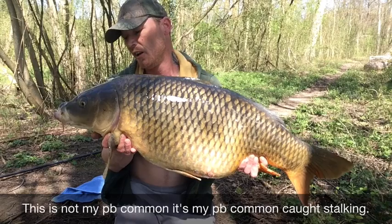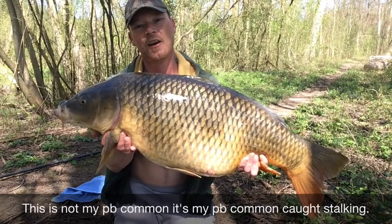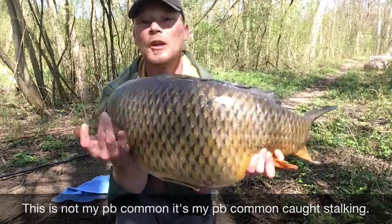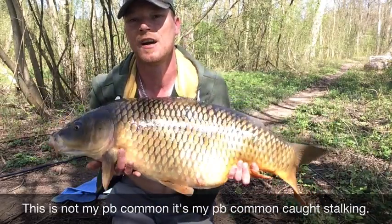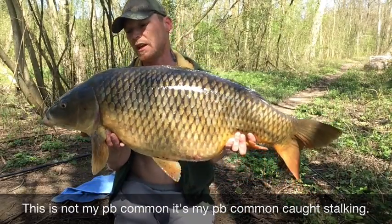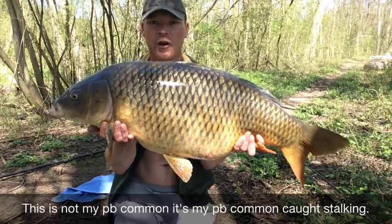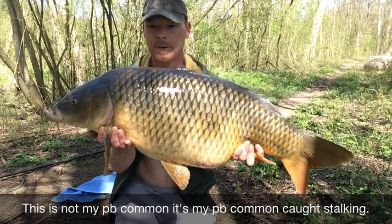This one's £34.8, an immaculate common, stalking, new PB. Yeah, stalking, that's a new PB for me on my little 6-foot carp rod. Well pleased. It's 25 to 3 now, and man is it hot. Nip down to the lodge, get myself a can of Rio out the fridge. I'm going to find another stalking location now, another group of fish.